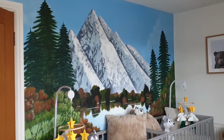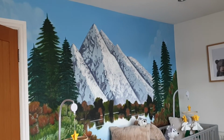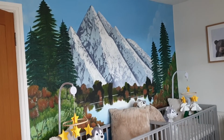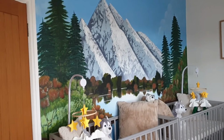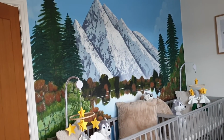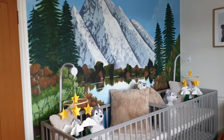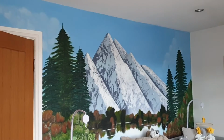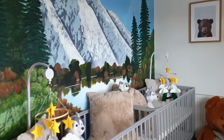I painted this mural. I decided a really, really long time ago, before I got pregnant, that when I do get pregnant and when I do have kids, I will paint them a mural. And I didn't know what I was going to paint. I just happened to paint this when I did get pregnant. I decided I wanted to do mountains and trees and bushes and water. So that's what I went with. And so the animals in this room are animals that you'd find in the mountains and in that kind of area. I wanted to keep on theme. So yeah, that's my mural and I absolutely love it. I'm so proud of it. That is pretty much the whole room.